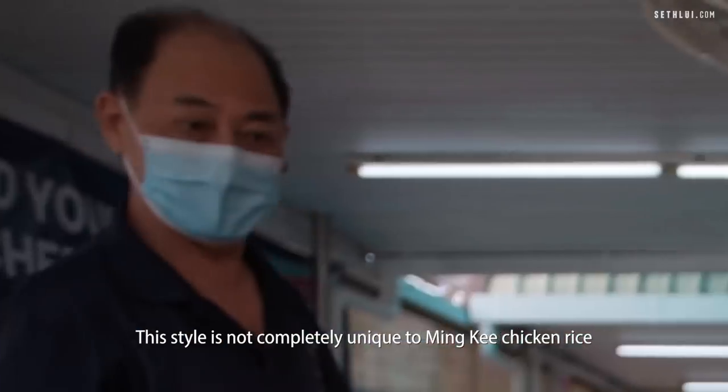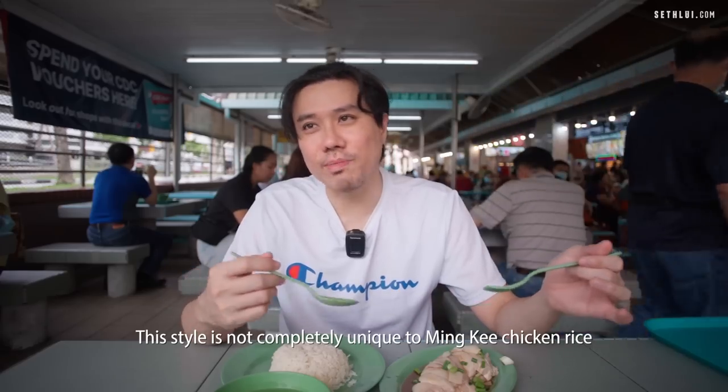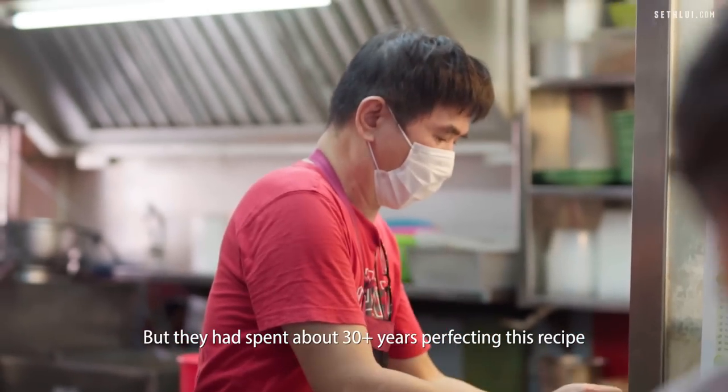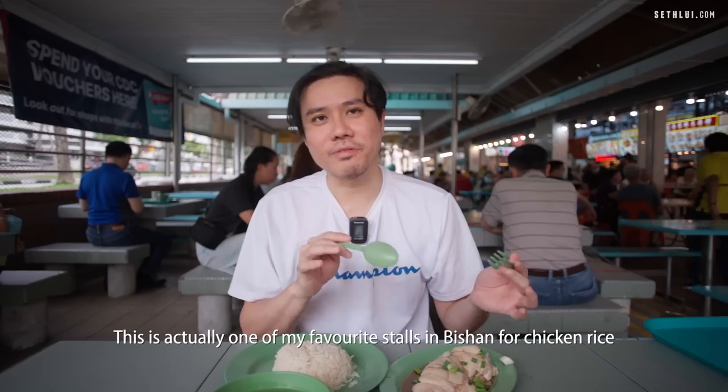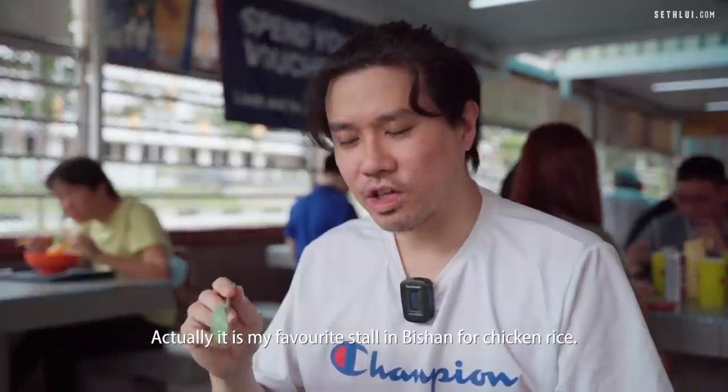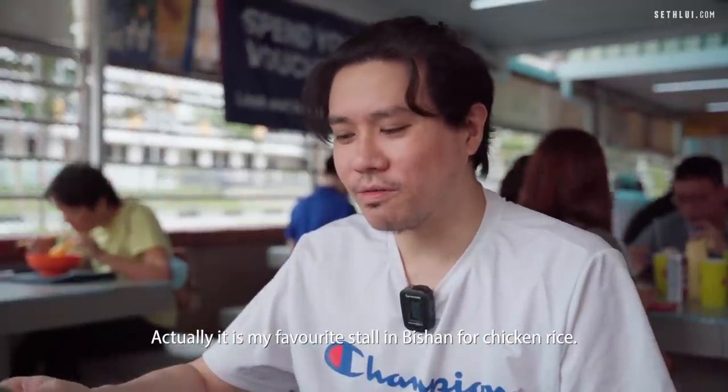This style is not completely unique to Mingi chicken rice, but they have spent over 30 years perfecting this recipe, and they do it really, really well. This is actually one of my favorite stalls in Bishan for chicken rice. Actually, it is my favorite stall in Bishan for chicken rice.